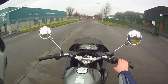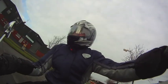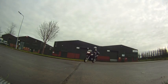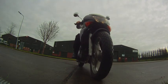Sounds sweet, starts up straight away. If it doesn't start in the morning, if the bike is too cold, there is a choke. This is probably the last of the bikes that has a choke, because every Varadero beyond this model has a fuel injection into the engine.